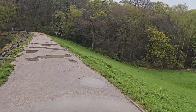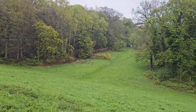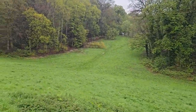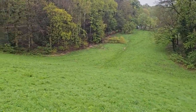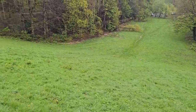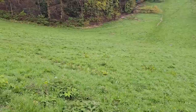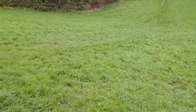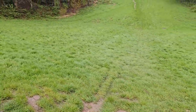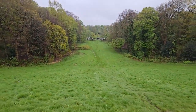I kind of convinced myself when I got here that I don't like Roundhay Park, and why have I bothered coming? But it's not a bad spot, is it? This hill never seems as steep now as it did when I was a kid. Felt like you were going up the north face of the Eiger as a child.